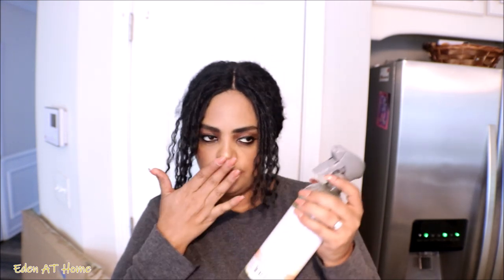Ooh. Smells like flowers. So this is an all-purpose cleaner, and of course my most favorite cleaner all the time is Method grapefruit. This is my favorite.